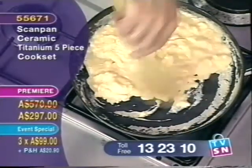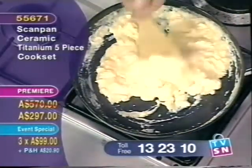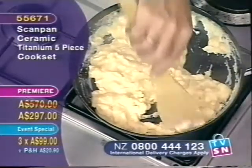It is almost as hard as a diamond. I think that's a good analogy for the hardness of this particular surface. Almost as hard as a diamond.